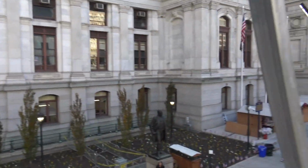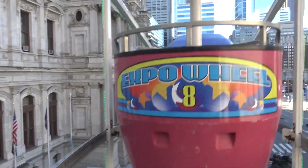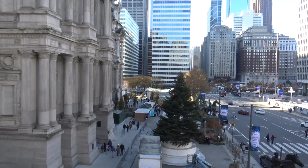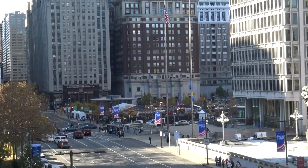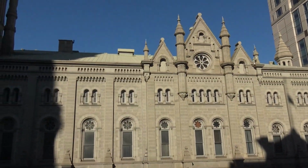But here we do have a good view of City Hall now that we're up top. And as we crest the top, we could see the market to the west of City Hall. Right down there, the Love Park Market. Cute. It's actually pretty nice.